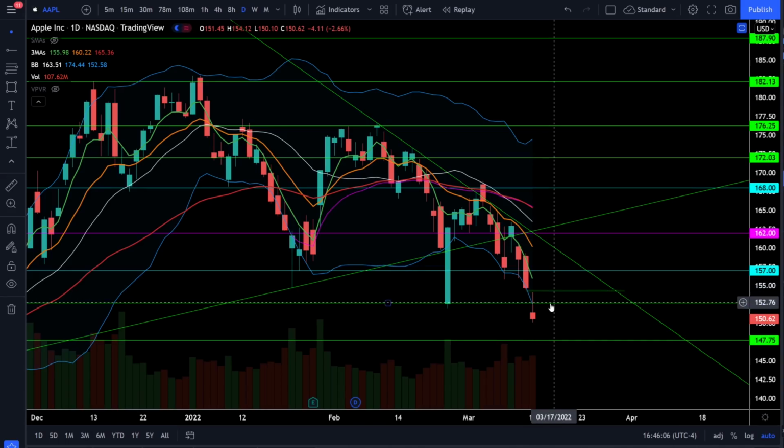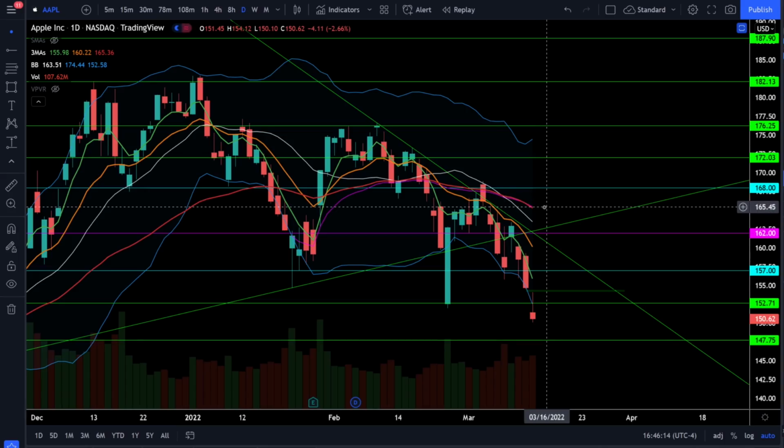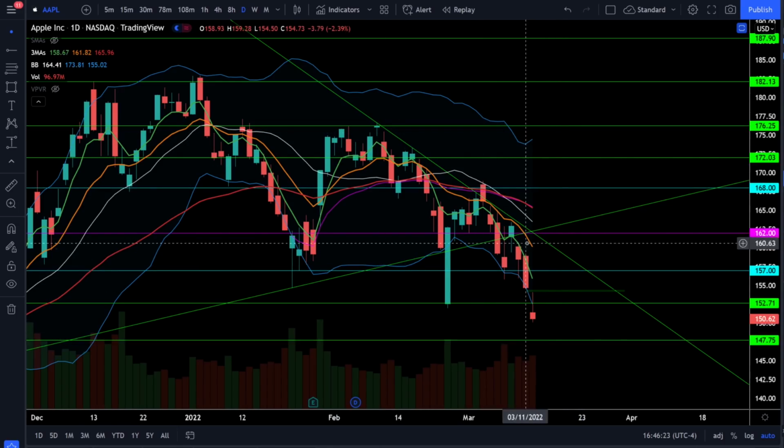We have critical resistance now at 152.7, 157, and 162, and don't be getting bullish on Apple stock until it can at least get back above the 50 EMA, which is currently sitting at 165. This is very clearly a bear trend, and price action is losing support levels, so continue to expect more downside until we get a bullish breakout.